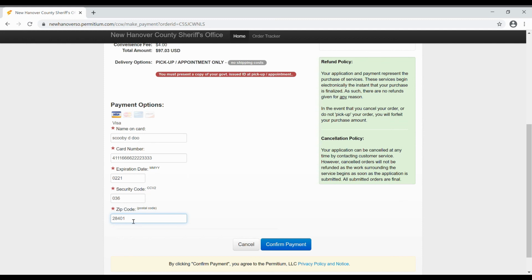Hopefully it's the address you live at, and then you will hit confirm payment and you will receive a text and a phone call and an email saying that you have submitted your application.